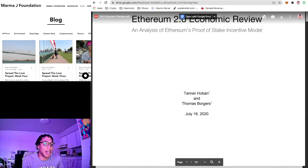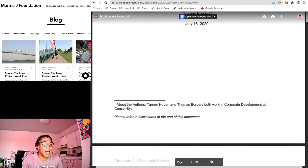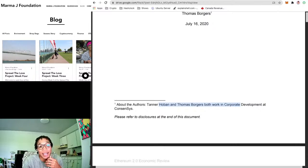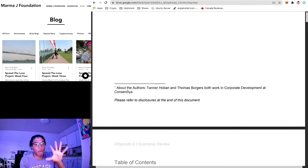So it's by Tanner Hoban and Thomas Borgers. I'm probably butchering both of those names, I'm sorry about that. But they both work in corporate development at Consensus. Consensus is a really large corporate arm. They do a lot of Ethereum companies and spin-offs, and MetaMask is from Consensus, and a lot of other big companies either were from Consensus or are part of Consensus.